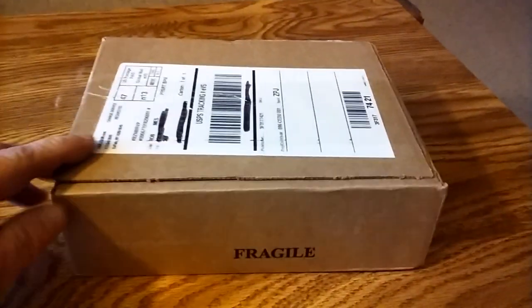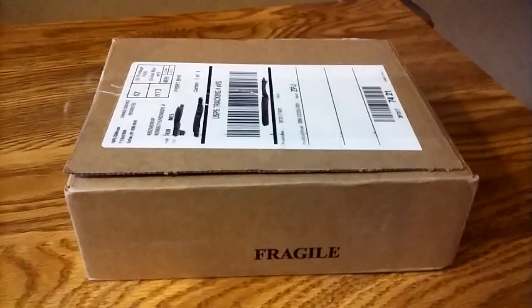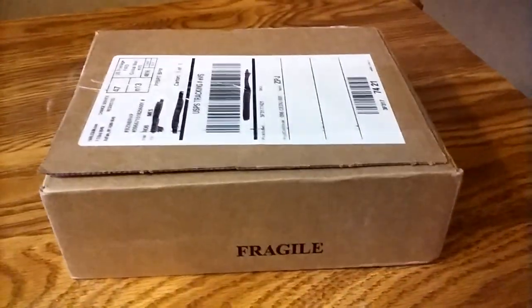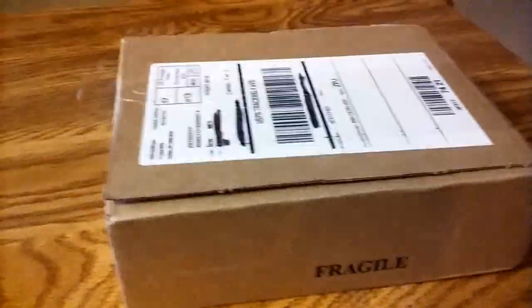I recently bought some paperback books from Harlequin.com, the Harlequin Books website, and it just came in the mail. I haven't even opened it yet, so I thought I'd have you take a look at it before I did. This is what it looks like, and I believe I ordered six paperback books.